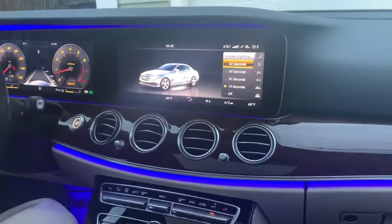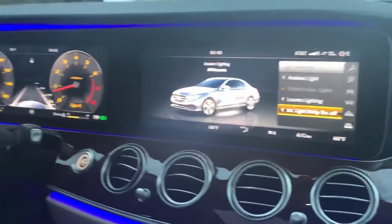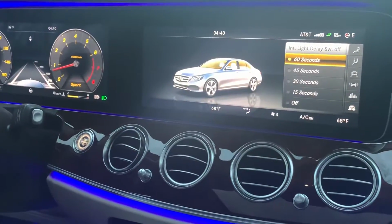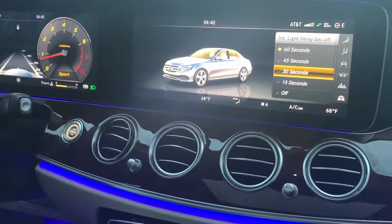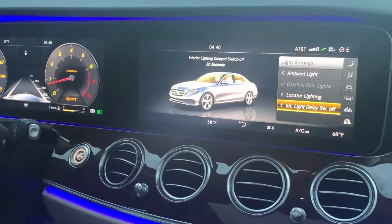Locator lighting is set to 15 seconds. Set that to 30. Interior delay switch off is set to 60 seconds. I think that's a little high. Set that to 30. So this is all-wheel drive? Yep.